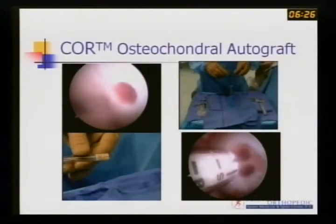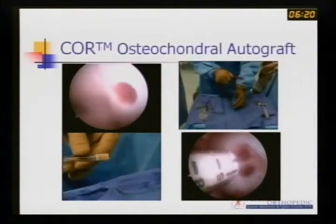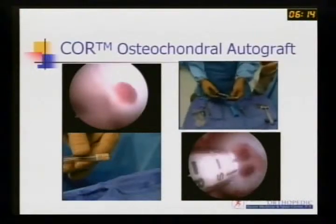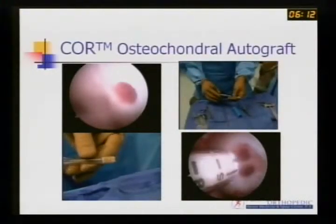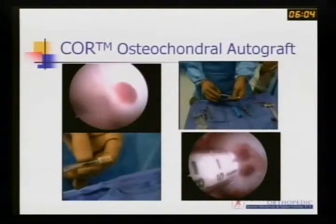Now we're on the back table, on the Mayo. I'm putting the harvester into that retropulsing device, and I push down, it pops, and then it pops it back into place. We remove the harvester, exposing the inserter, and you can see down on the left lower quadrant how the articular cartilage is a nice, smooth, non-angulated coat.